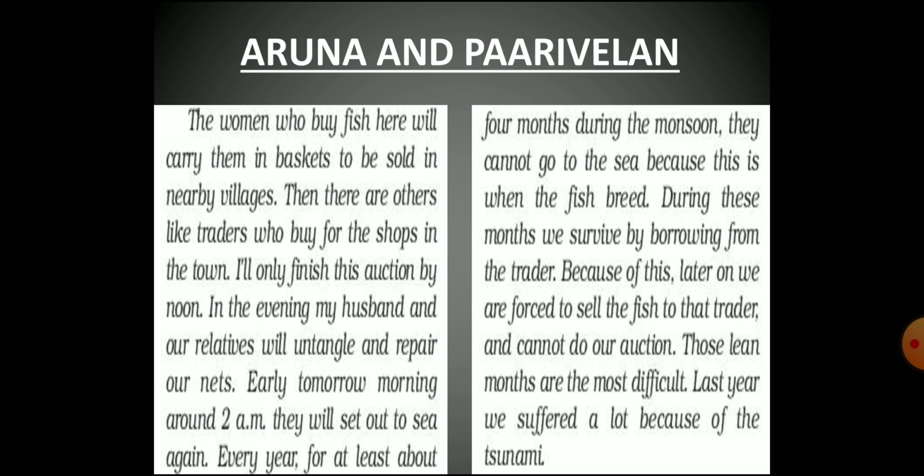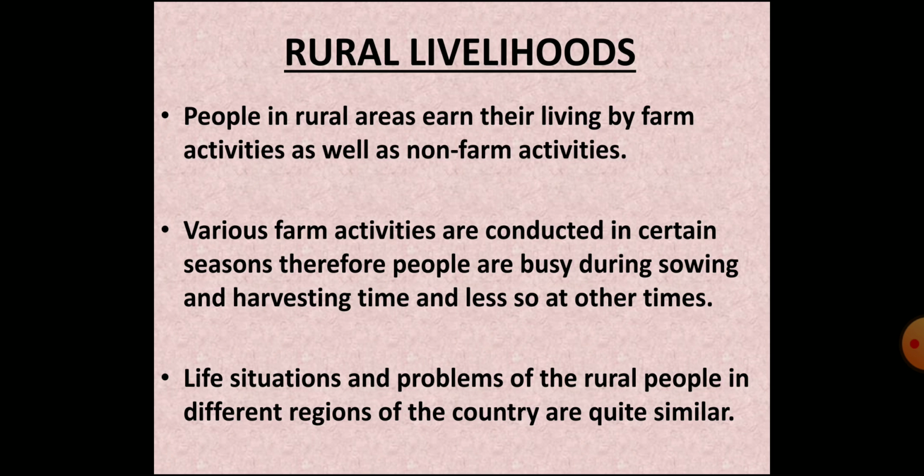Later, when they again start catching fish, they are compelled to sell their fish to the trader to repay their loan, and therefore they are not able to auction their fish. This period of the year is very tough for them. Their difficulties increase if any natural calamity occurs, for example a tsunami.